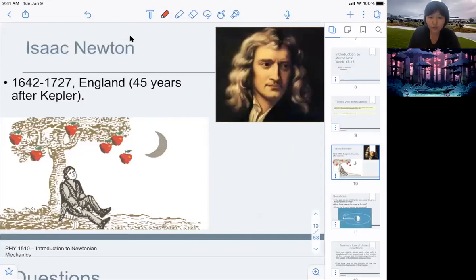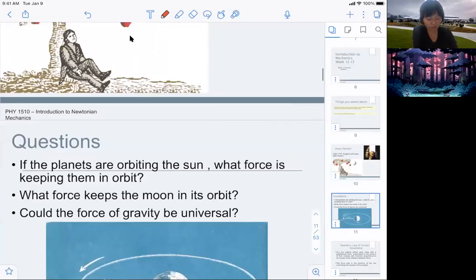as long as you have two objects that have mass, then there is a gravitational attraction between them, right? So for any objects with mass, your computer and you, there's an attraction. You and the Earth, there's an attraction. Between your backpack and your computer, there's an attraction, even though it may be small, but it's there.